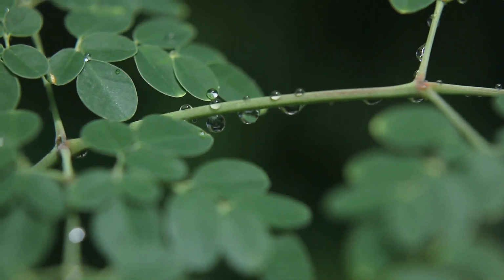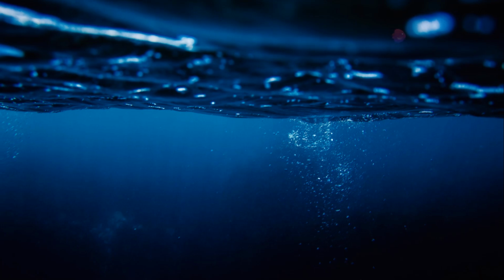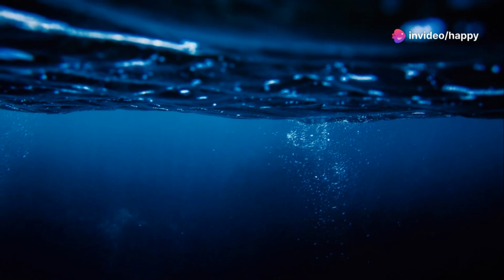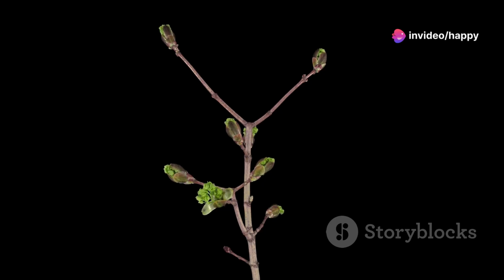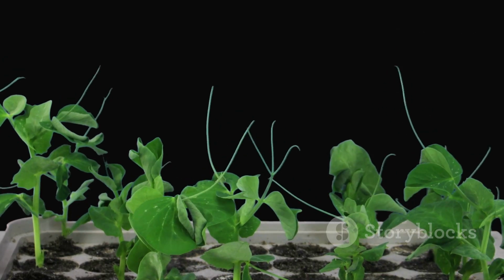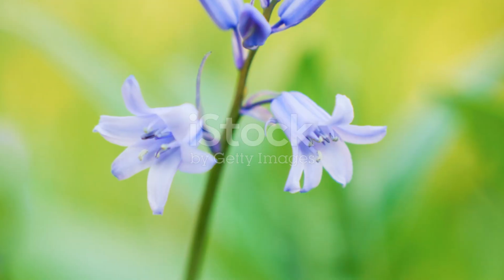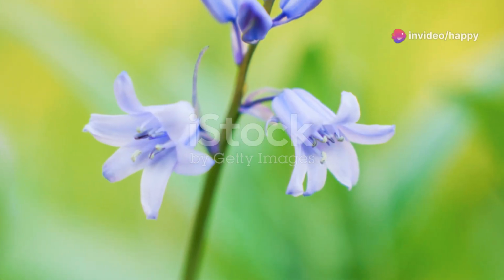Remember how plants split water molecules as part of photosynthesis? When they do this, they keep the hydrogen to make glucose, but they don't need the oxygen. So they release it into the air. It's like the plant is exhaling just as we do when we breathe out. But while our breath is mostly carbon dioxide, the plant's breath is pure life-giving oxygen.